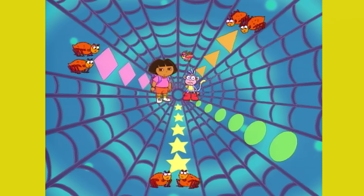And here's a lollipop and sticker to make you feel better. I love lollipops. And my sticker has a teddy bear. Thanks, Boots. Thanks, Dr. Dora. I'm almost home! I'm almost home!